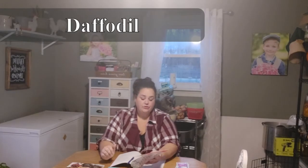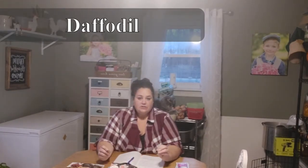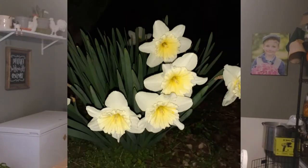So daffodils. Never been a huge daffodil fan, but that was because around here all we had was the one, just the plain yellow daffodil, and then we had a few of the white with the yellow center, and that was all that was around. That's all my mom's ever really planted.